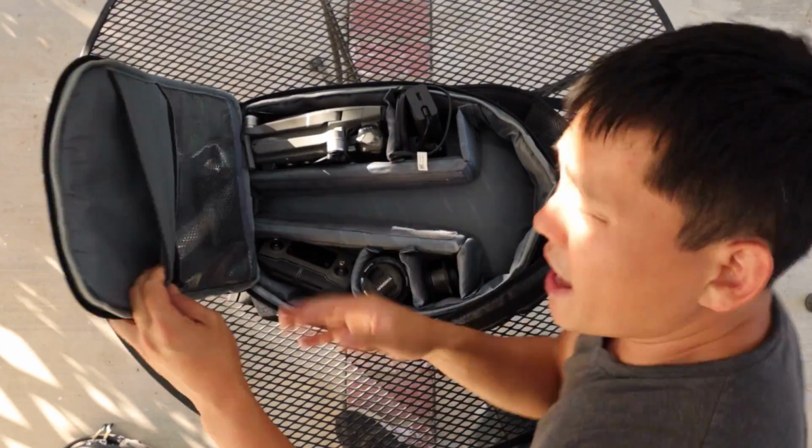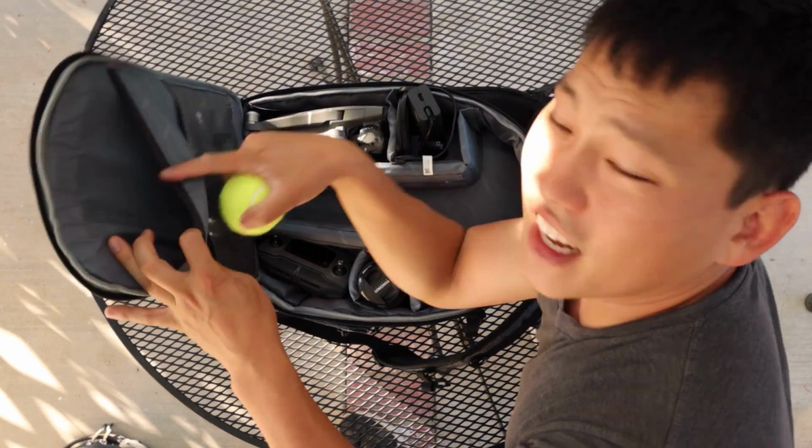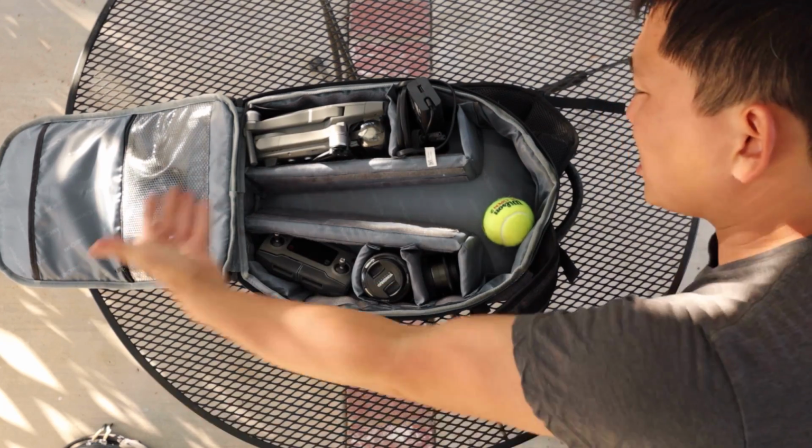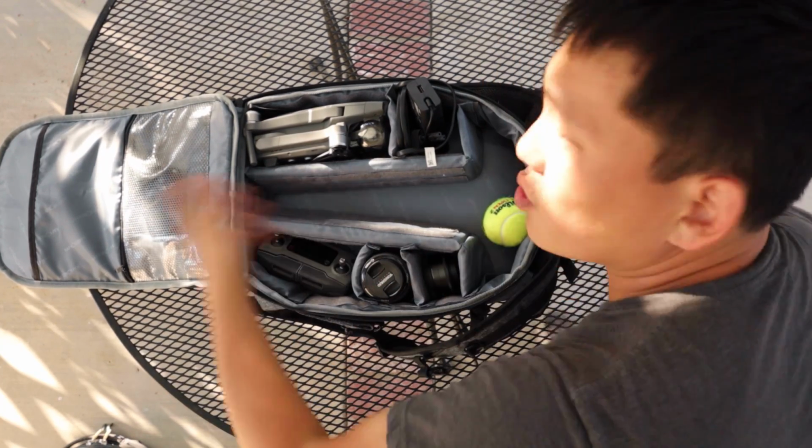I do have a few issues with this bag though. This sleeve up here, nothing will ever stay in this pocket without a zipper. Every time you close it, open it back up, it's gonna just spill in. If it's something hard, it's gonna scratch your camera.